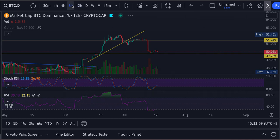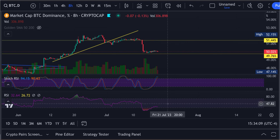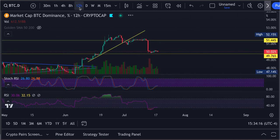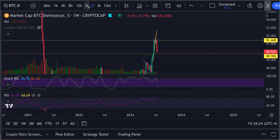The 8-hour is getting near the top here, but look how low it is on the regular RSI down here. It's at a 32. Extremely oversold down here. Okay, the 4-hour is at the top, but we got that 12 on the floor, we got the 8 near the top, the daily at the bottom. Where's the weekly? And the weekly's actually coming down.